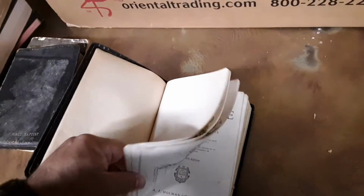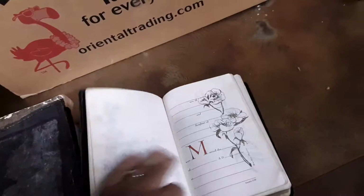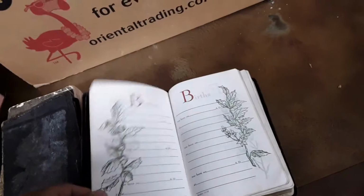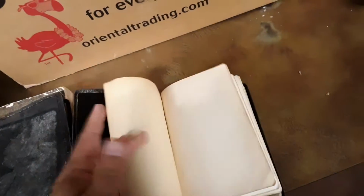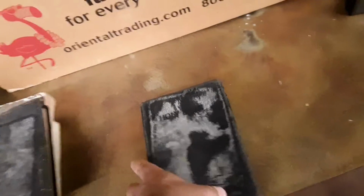This one is really beat up. King James Version, can't tell the publisher. It's from 1981, so the more recent Bible is the most weathered Bible. Looks like it's from 1881, but it's not. October 1981. The last Bible is a red cover.